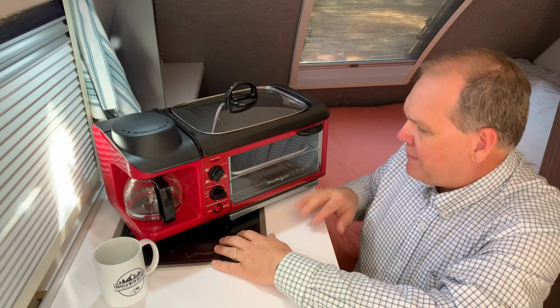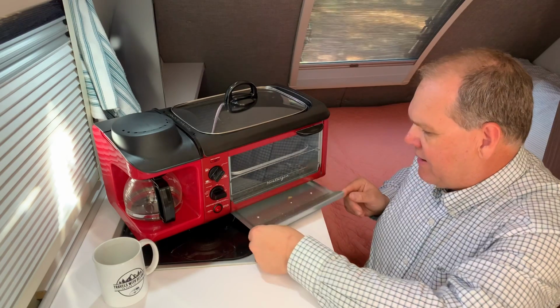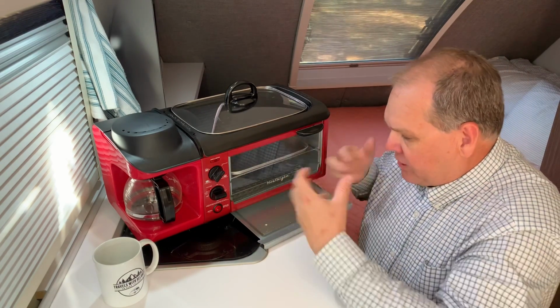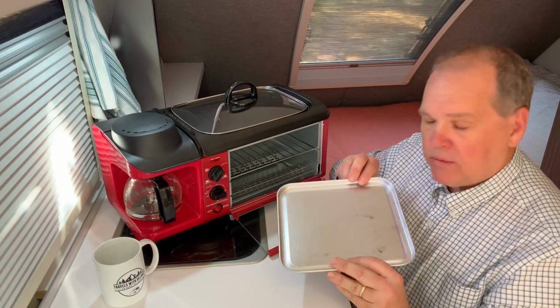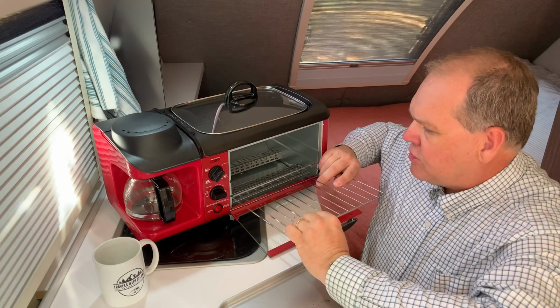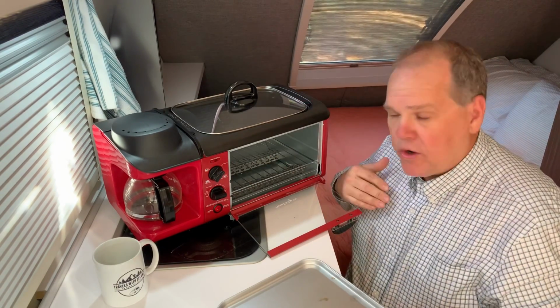Second feature we'll talk about is the built-in toaster oven. Now, it has a tray for your crumbs down here, so it pulls out, you can clean it off. It's really easy to do that. They also include with this a metal pan and a rack that can be put into 2 different positions depending on where you want to set it.